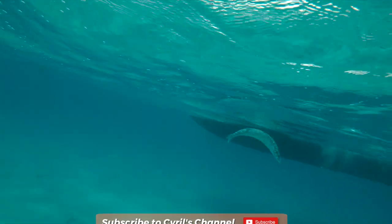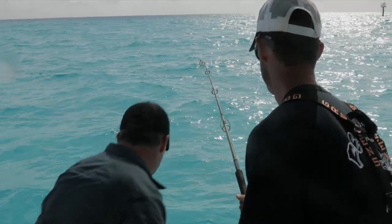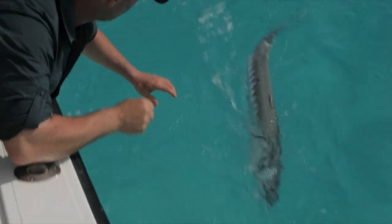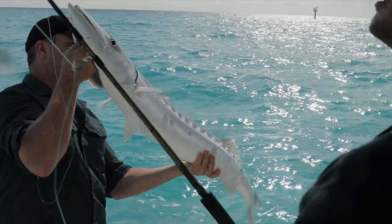This fish is relentless, but I finally get it to the boat. All right. Do you mind grabbing the rod? Not a problem. Thank you. Look at the teeth on that sucker. All right. Good sized barracuda right there.